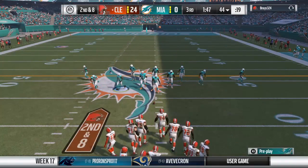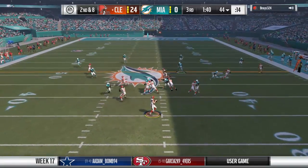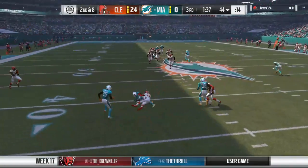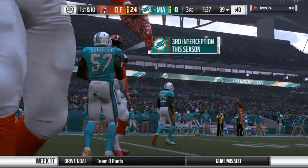This is ridiculous. Nobody good on defense, bro. Second down, here's Carr. Now that'll be, let's go! Let's go!